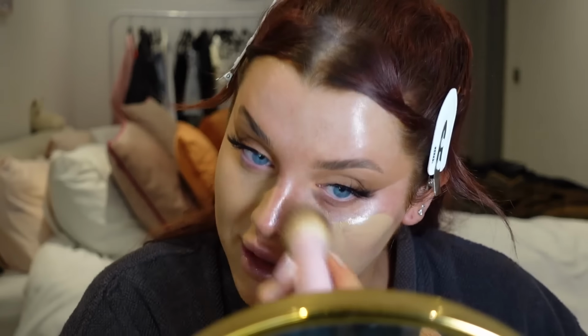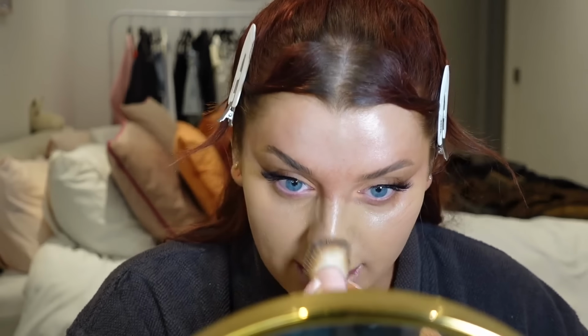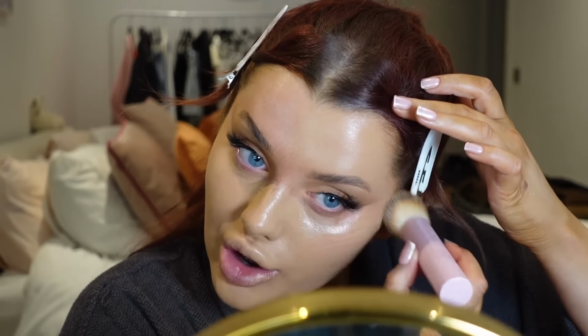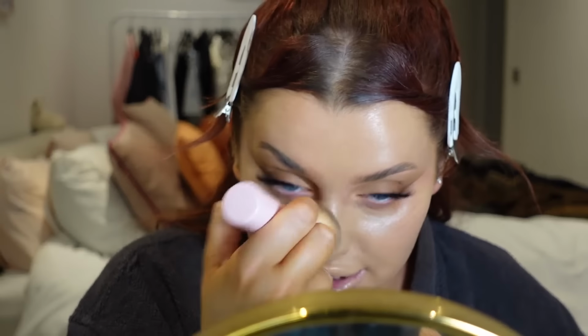I'll be so impressed. Sorry, this is chaotic and I wanted it to be chill, but this is the reality of it, peeps. And I kind of hope people haven't been in this situation before, because there is no worse feeling whilst you're getting ready than feeling rushed, which is literally me right now.